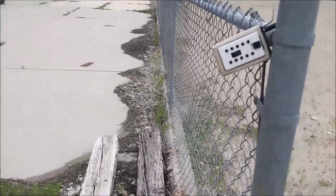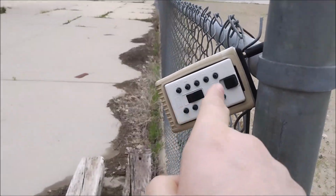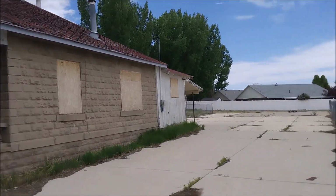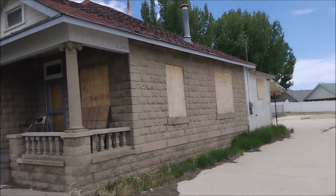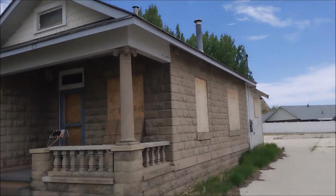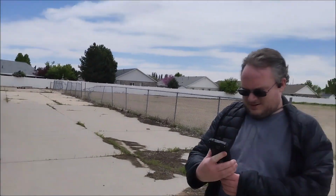Seeing they have electronic door lock, like for the real estate agency, but they just got all those boards on the windows. Oh, is it? Yeah. Well, that's kind of pointless because it's all covered. So how would you get in? It's a condemned building. What street is this?